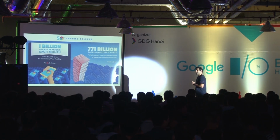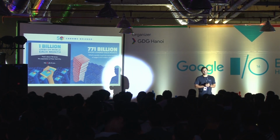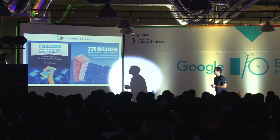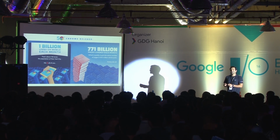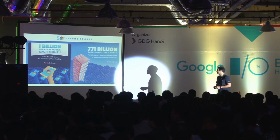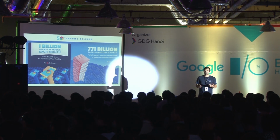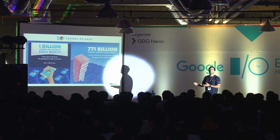Now that's apps. Now I want to move over to the web. So what's happening on the web? Chrome is having a fantastic run. We've reached 1 billion users per month on mobile Chrome browser. That's pretty amazing. And on top of that, we're loading 771 billion pages each month. So it's a huge amount. So the web, anyone who says the web is dead, well, we just need to show them some of these stats, right? The web is certainly still alive.